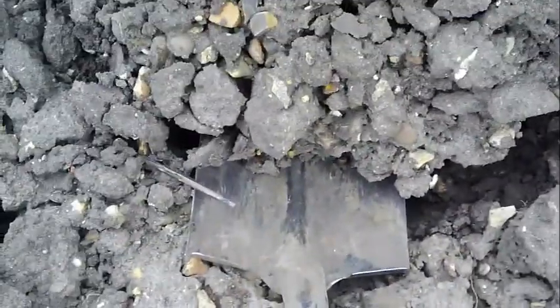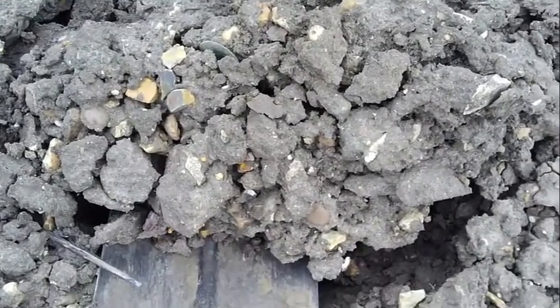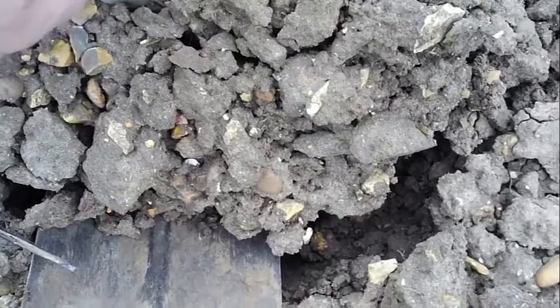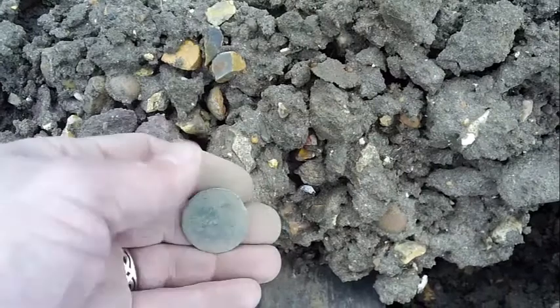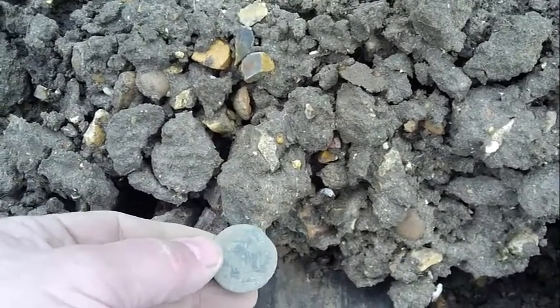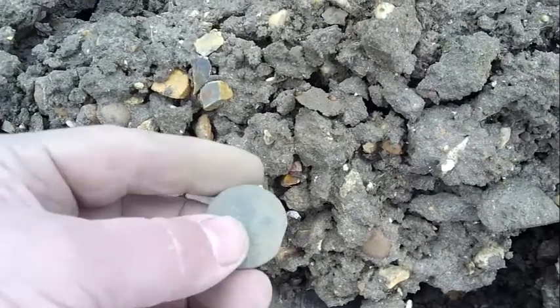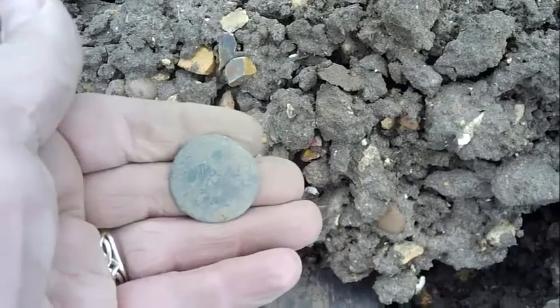Nice. I've gone the full length of this field and had pretty much nothing since the belt mount and the likes. But I've just lifted what appears to be a little French tournois jetton in pretty decent condition. Yeah, I can deal with that. There's two jettons today.